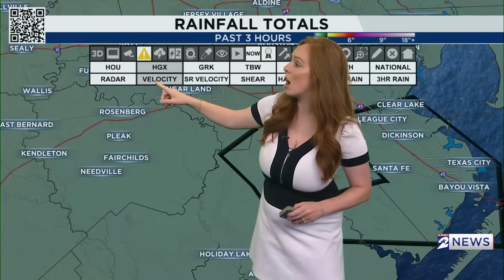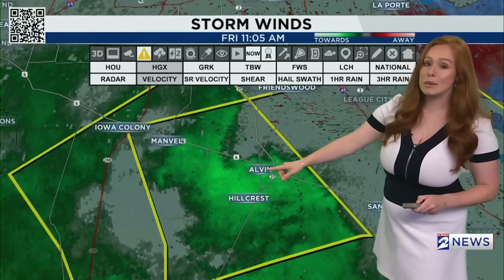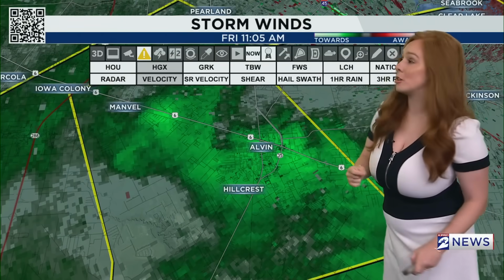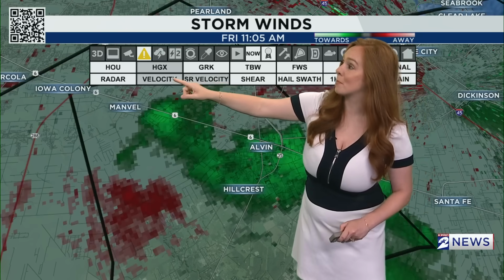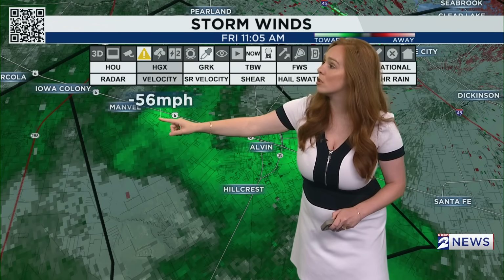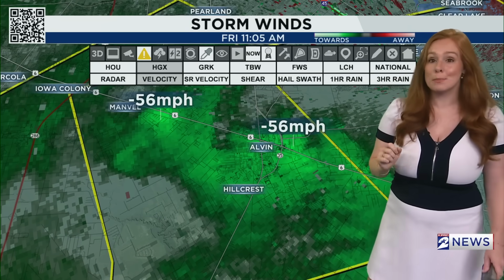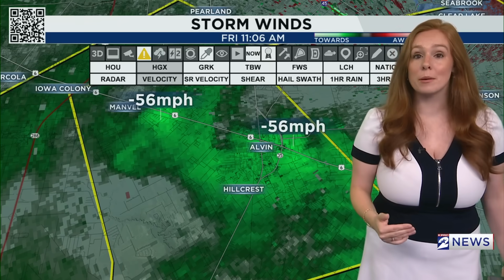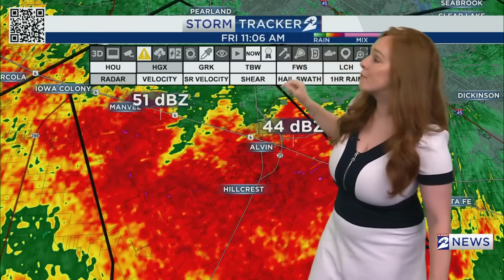We're going to check our velocity just to make sure that this storm isn't rotating at all. That's always going to be a concern in the leading edge. And I want to show you that bright green color you see in Alvin. This is actually showing now we are seeing some pretty intense winds. In fact, we can estimate how strong those winds are. This is saying wind speeds potentially 56 miles per hour. So a very strong storm, a very loud storm. This is something we're going to keep tracking as it pushes its way off towards the east at 45 miles per hour.